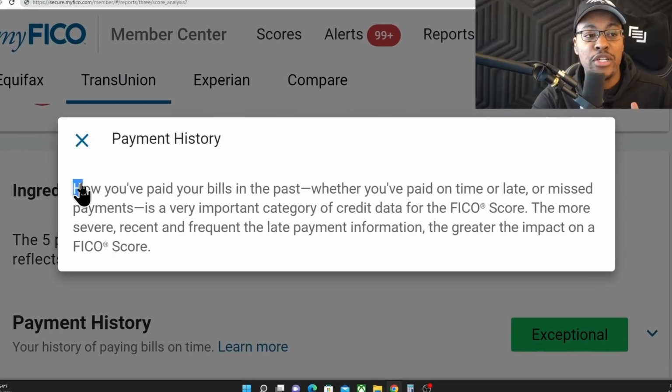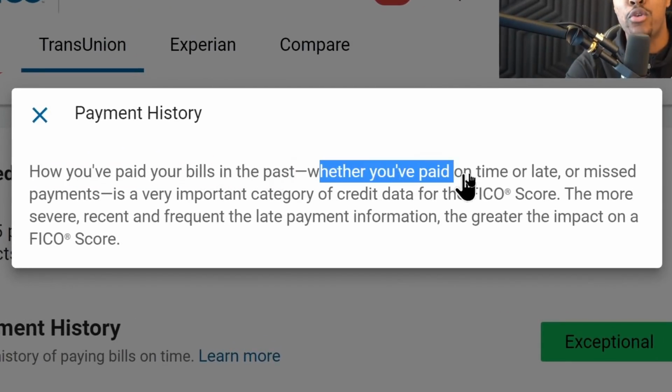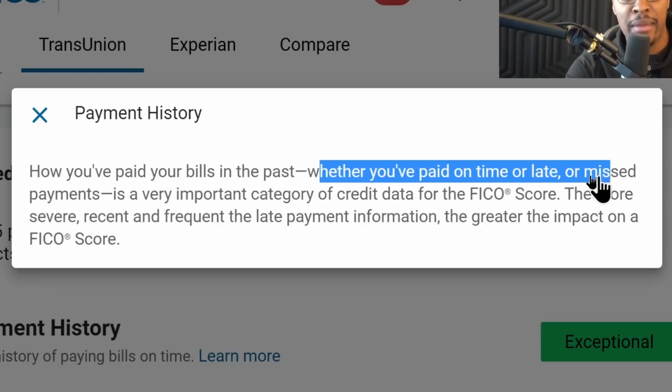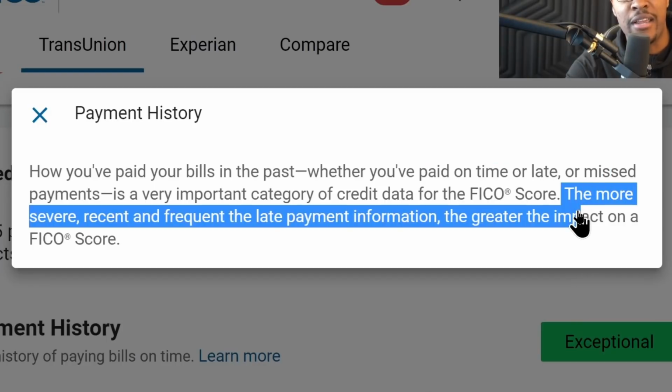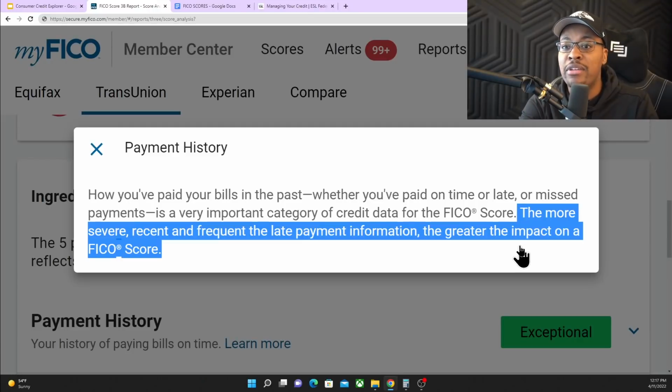Now, payment history is going to be the most important. So this is how you've paid your bills in the past, whether you paid on time or late or missed payments. The more severe, recent, and frequent the late payment information, the greater the impact on the FICO score. So I've explained in previous videos how as you have late payments, the more those late payments age, the less impact it's going to have on your credit report. But if you have recent late payments, that's when it's going to have the most impact.